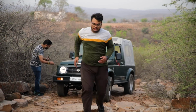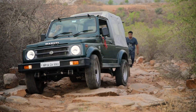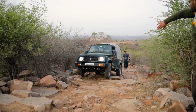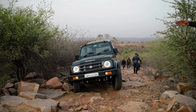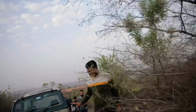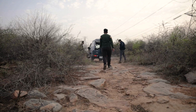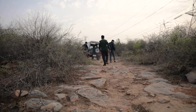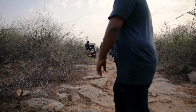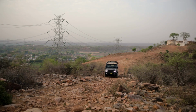The trail itself was quite steep and it had quite a few rocks as you can see on the way. We didn't have to move any rocks majorly, only a few small pieces. Most of them were in a position where we could get our cars through. It seemed difficult as a task at first, but when we actually went to do it, it seemed quite easy and it gave us a lot of confidence.